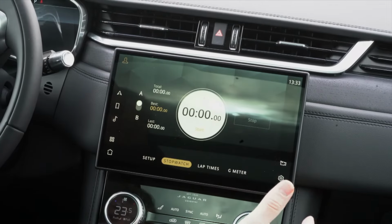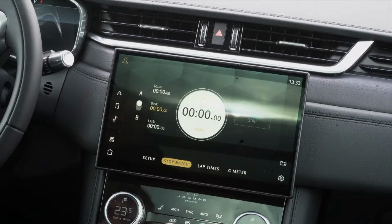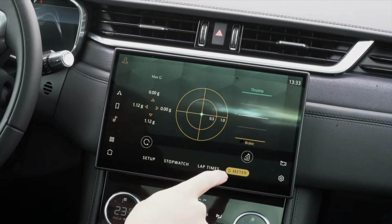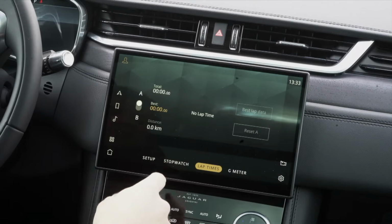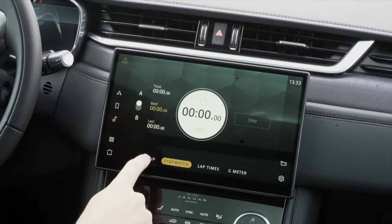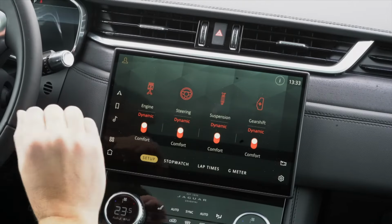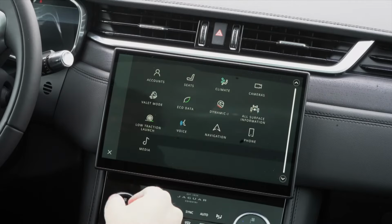You have a stopwatch, so if you ever want to keep track of that. Then you have a lap time, and then you have a G meter as well. That is a G-force. Quite interesting. So if you ever want to take this for a track day, that's quite impressive. I mean, it's not an SVR. I can't wait for the SVR. That's going to show us quite a lot of interesting features.